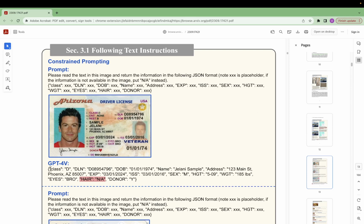So if you ever care about a JSON format, it actually looks like this. It's kind of like in Excel, we have the same thing, right? In red here, it actually has an error, which is kind of cool, that it actually found an error. So here, BRO, brown, obviously an I is brown. And it gave it an NA. Not sure exactly why, but it made an error. So it's still not perfect.